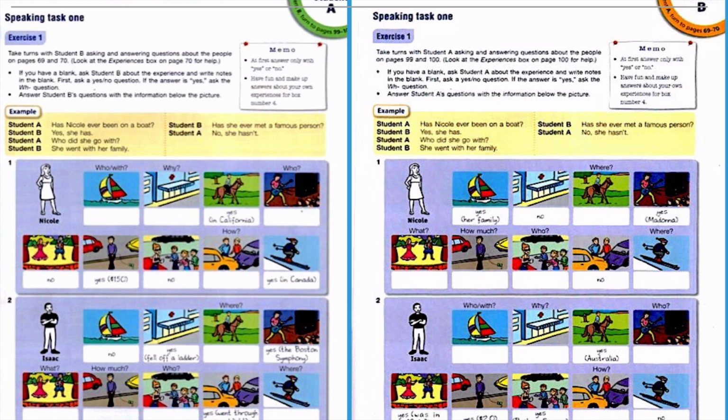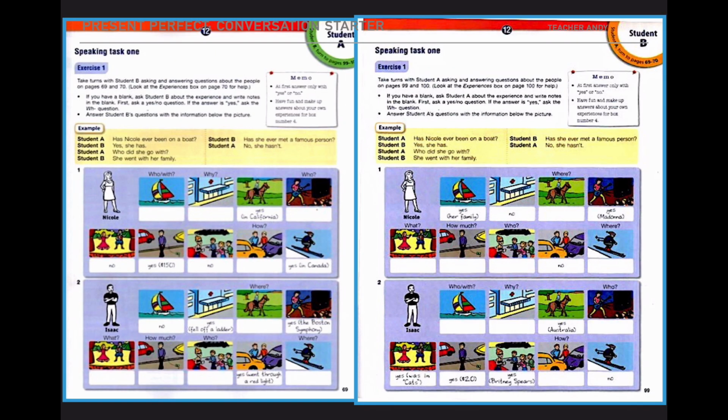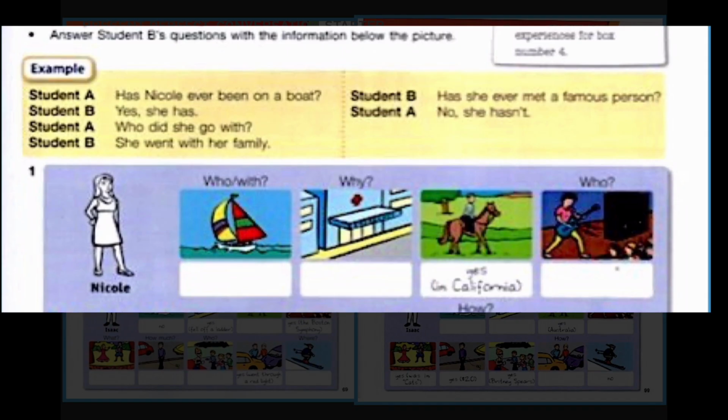So what's the conversation? You have it over here. You have two students, student A, student B. And of course, please do not show your page to the other person. This is from the 50-50 series, which is really, really amazing. And for this one specifically, we have student A, student B. There's Nicole and Isaac, and they have different activities. Usually the conversation will go like this. You can read it on your own. This one over here, has Nicole ever been on a boat? And again, look at the pictures. For the picture, you have information, student B, right? So student A asks the question, has Nicole ever been on a boat?